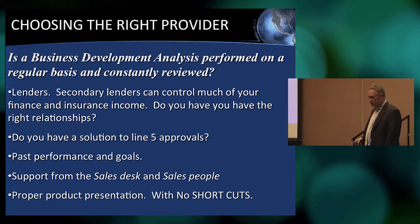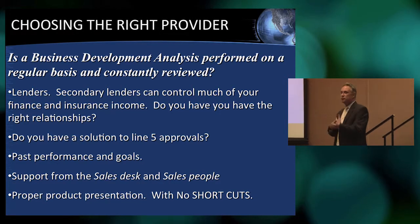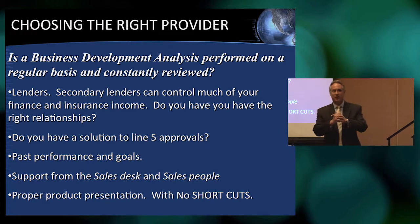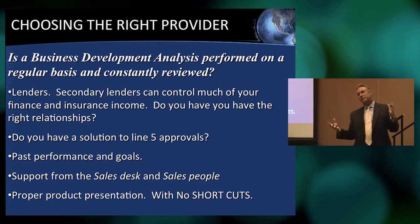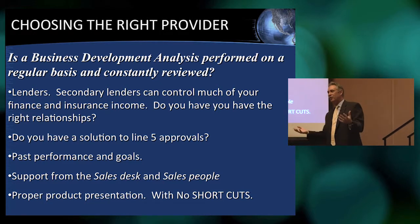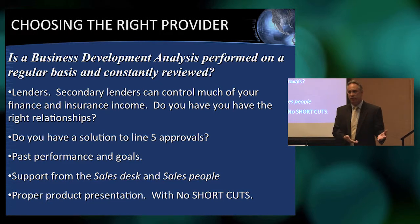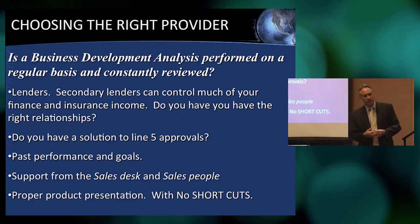Proper product presentation, no shortcuts. What do I mean by that? Today, you'd be surprised how many finance managers don't do a proper product presentation. All right, I'm going to use warranties for example. You'd be surprised how many finance managers don't bring out a warranty brochure when they're trying to sell it. Now, how do you sell something if you don't build value in the product first? So many times you just throw it down on a menu and say, hey, you got a 3-year warranty and tell you nothing about it. That is not product presentation.